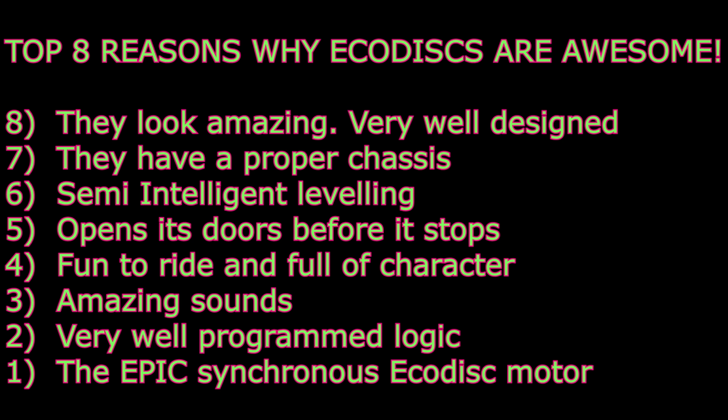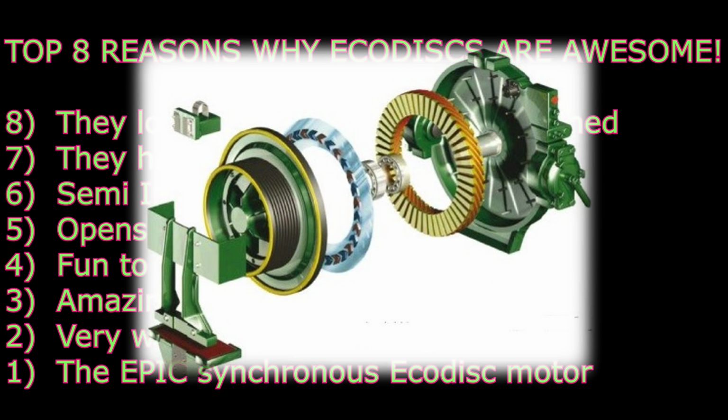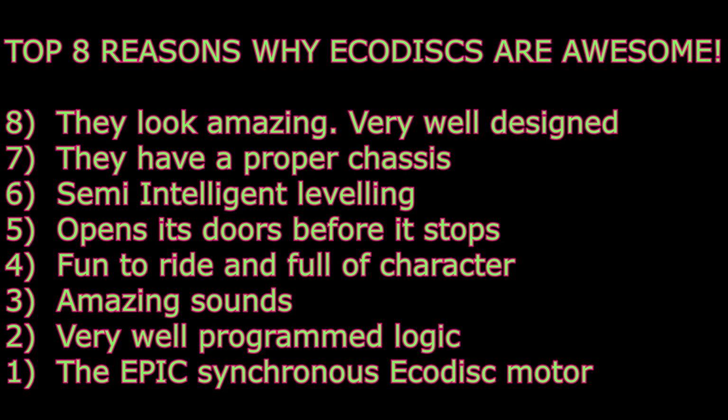When variable frequency came in, rather than just putting variable frequency into the old-day AC motors, Cone went and designed their own motor from scratch, and it is a synchronous motor where the rotating magnetic field pulls around the motor rather than slips around the motor, which is totally awesome. A real nice bit of proper design and effort went into this awesome motor. So then, yes, lift surfing time.